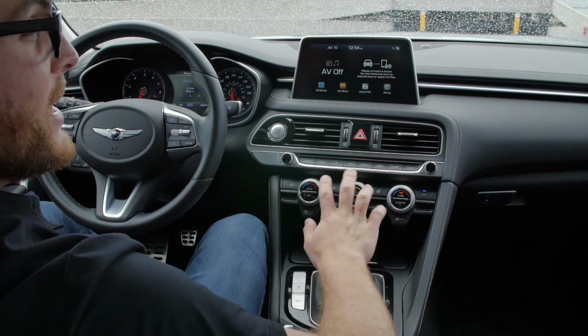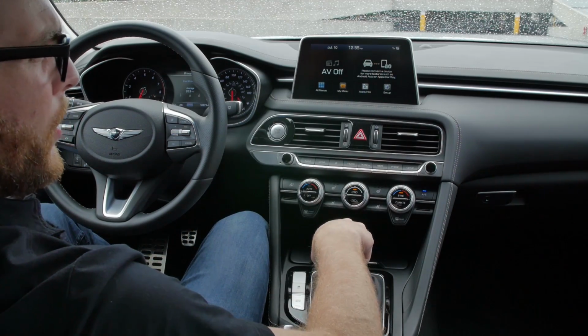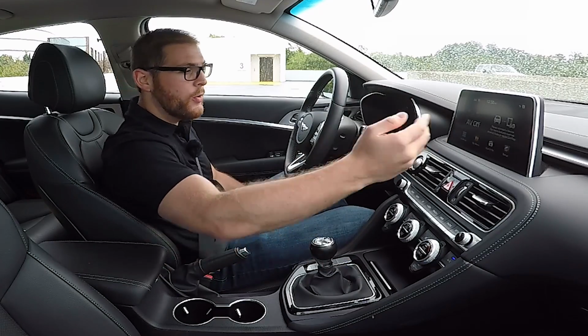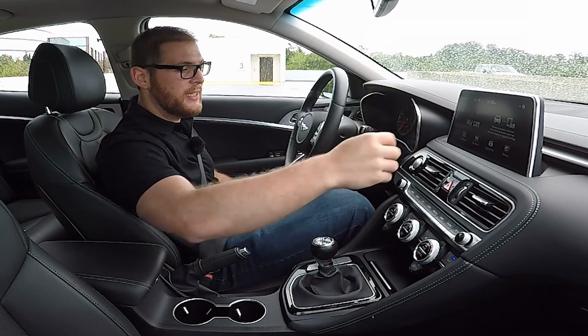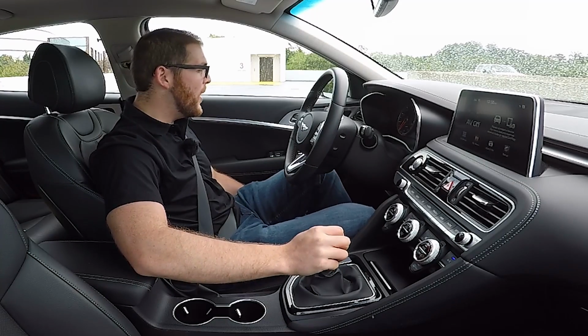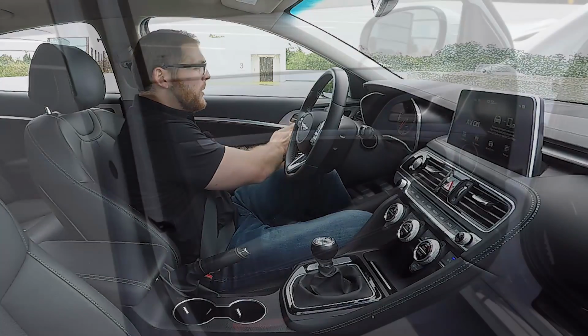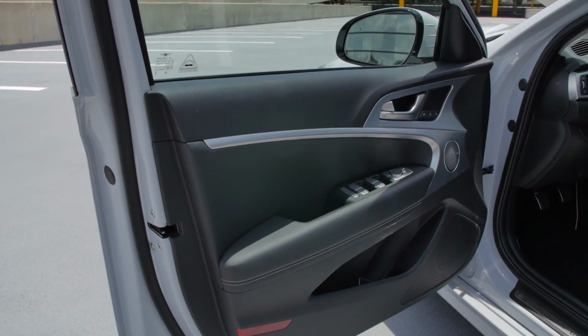Android Auto and Apple CarPlay are there as standard, but it does look very similar to what you'd find in a Hyundai or a Kia model. Of course, Hyundai and Kia own Genesis, so there's no surprise there. I won't fault them too bad though, because this system does at least work pretty well. We have some other nice materials here. We have this sort of aluminum finish. It's not real aluminum, but it does at least look very premium as well.